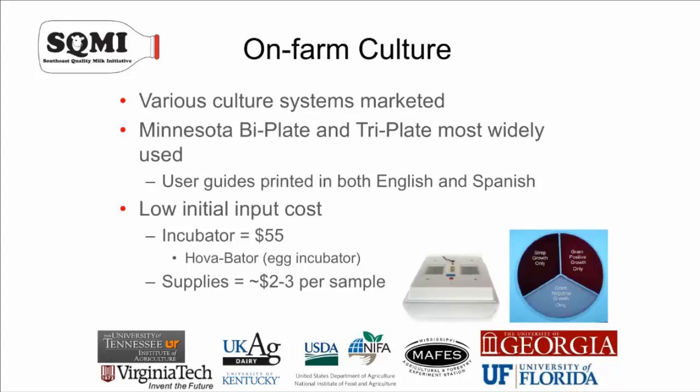What producers that I've worked with have done is they've started with an incubator like this, and then if they find that they're really using it a lot or they're processing a lot more samples and they want an incubator that's a little bit more solid state, you certainly could purchase one down the road. But this is an inexpensive way of getting started. It is styrofoam, so it's not going to hold up to a lot of damage, but it is a good starting point. And then the cost to run a sample is about $2 to $3 in supply costs, and that depends on whether or not you're using the biplate or the triplate.